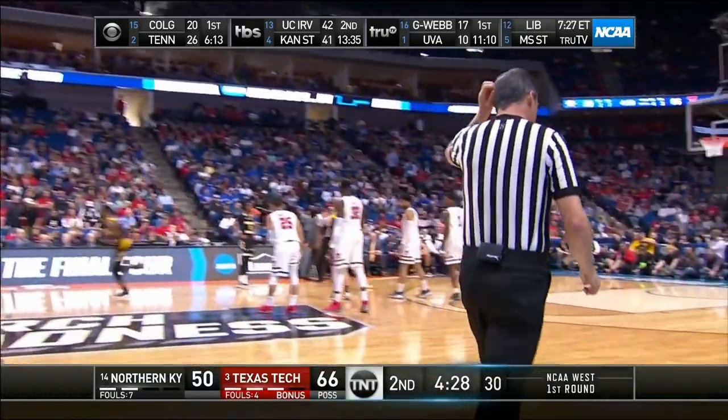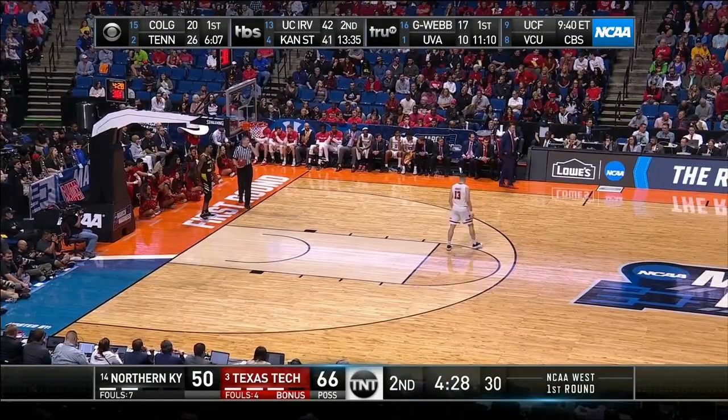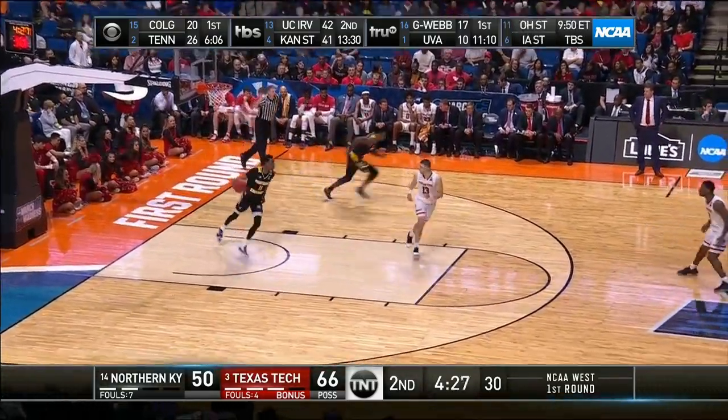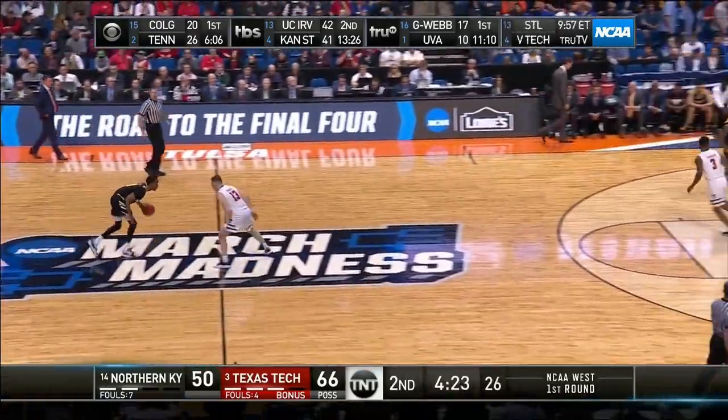And Lab, what do we got? Well, it would seem rather obvious. It was a hook without a hold. So it wasn't a hook and hold. It was just the front end, therefore it's out of bounds. Just a hook and ladder then, basically. Out of bounds to Northern Kentucky at the 4:25 mark remaining as they trail by 16.